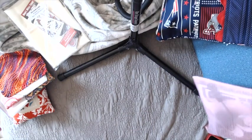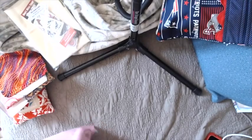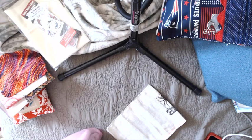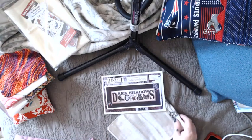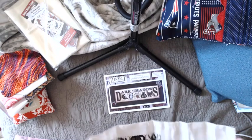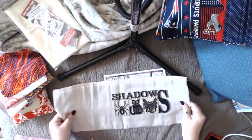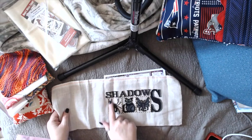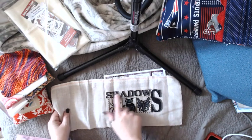Next was kind of a surprise whip. I pulled it out for travel purposes and just kind of kept going. This is Dark Shadows by Hinzite. And here's where we're at. Before, I had the spider done and then the words done.